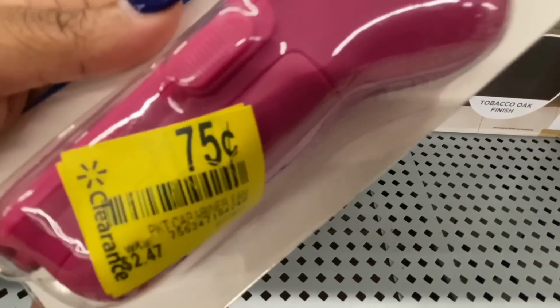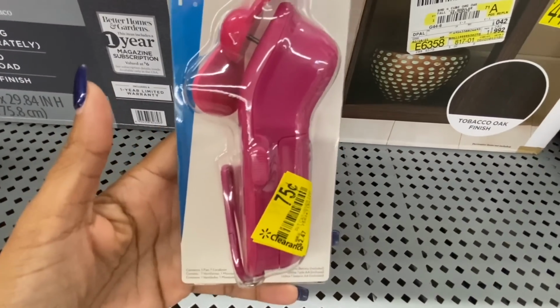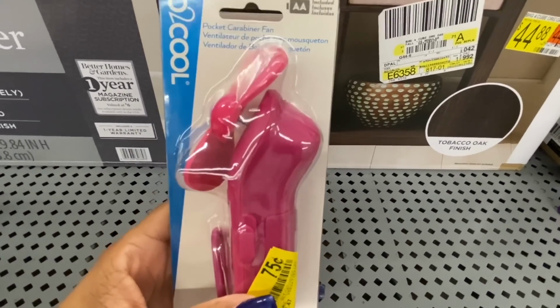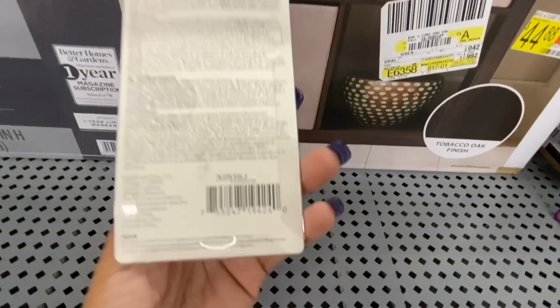And let me show you this. Boom. 75 cents. 75 cents. I mean, you can't beat this. I bet if I take this to one of these parks out here, I can sell this for like $10. $10. All right, so here's the UPC.